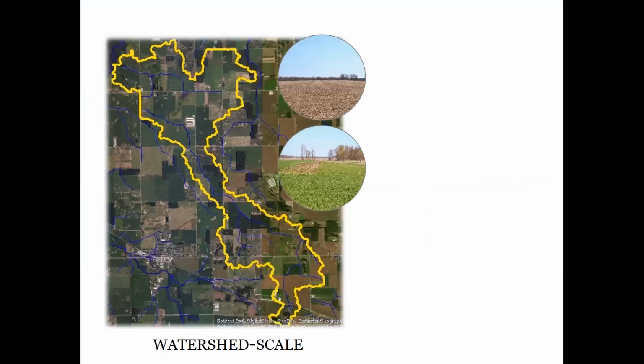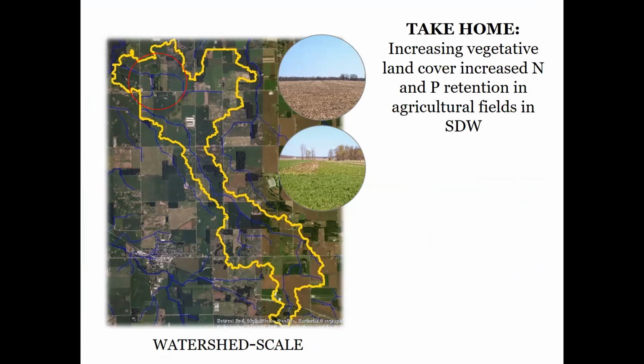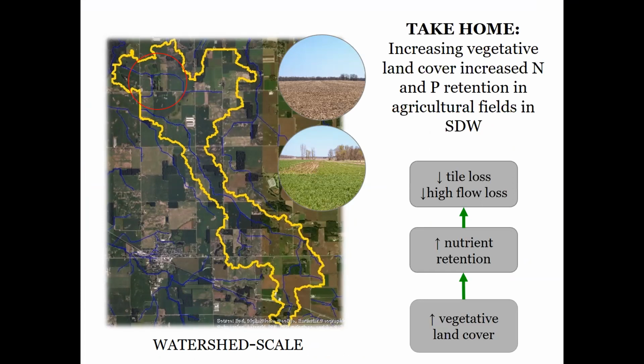So all in all, this work revealed that increasing vegetative land cover through the planting of cover crops also increased nitrogen and phosphorus retention in the watershed. So cover crops are effectively working for nitrogen and phosphorus export in the watershed and at the field scale.